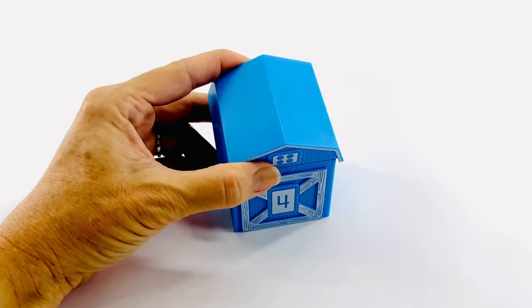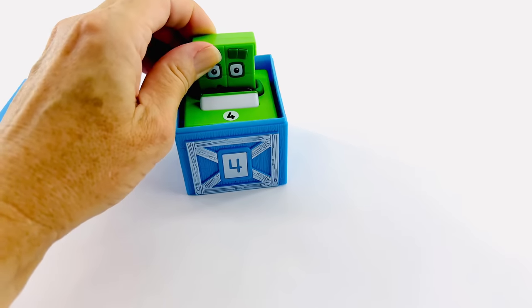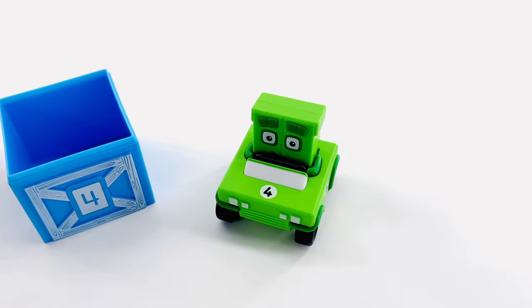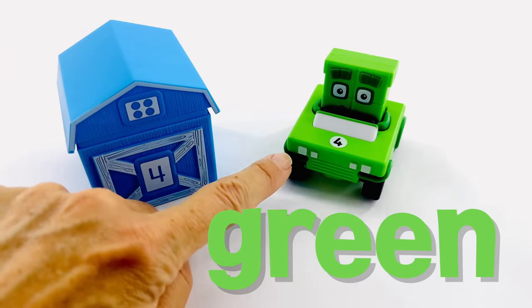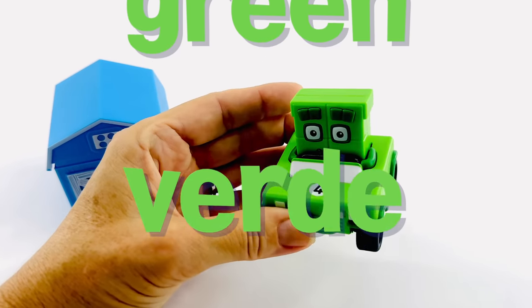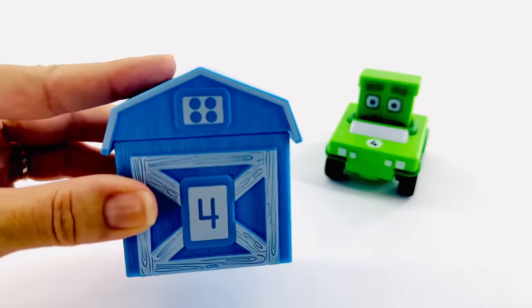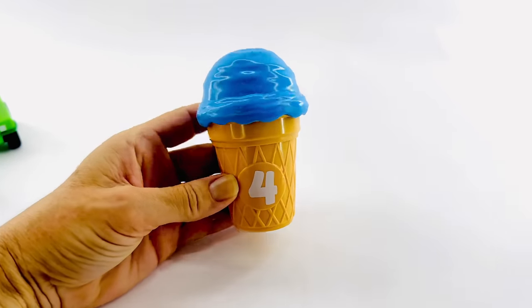What's inside? Oh, look, it's another number block. Well, this number block has a four on it, but that's not blue. Do you know what color that is? Right, it's green. Blue in Spanish is azul. Green in Spanish was verde. That's the number four, and that's the number four. Number four, ice cream cone.